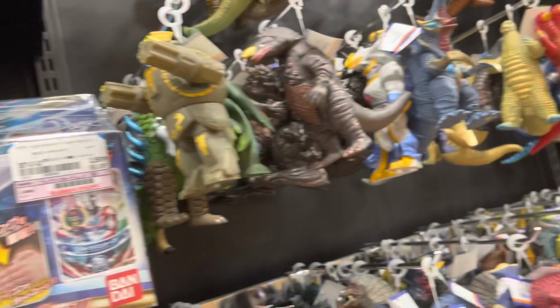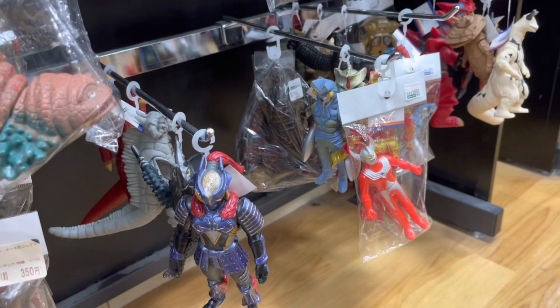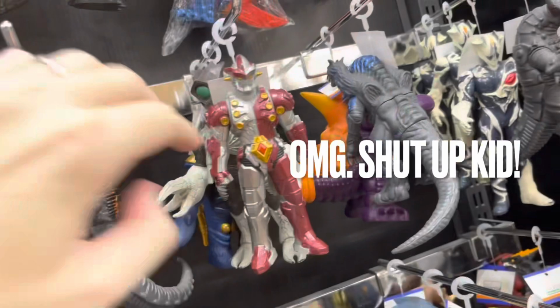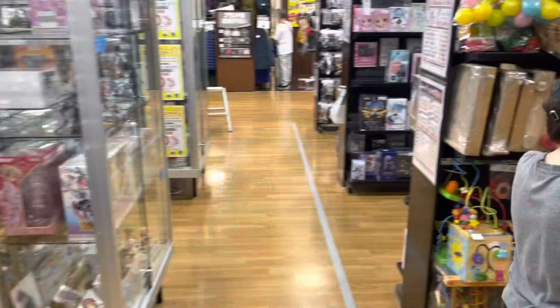There's a whole wall of these guys. There was one in particular my friend's son was looking for. Let's see if I can find one while we're here. Big eyeball kaiju. Another cool Zetton back there. This is a mixture of some of the older ones and some of the newer ones. There's a lot of Zetton. Zetton everywhere. Didn't see the one my friend was looking for.